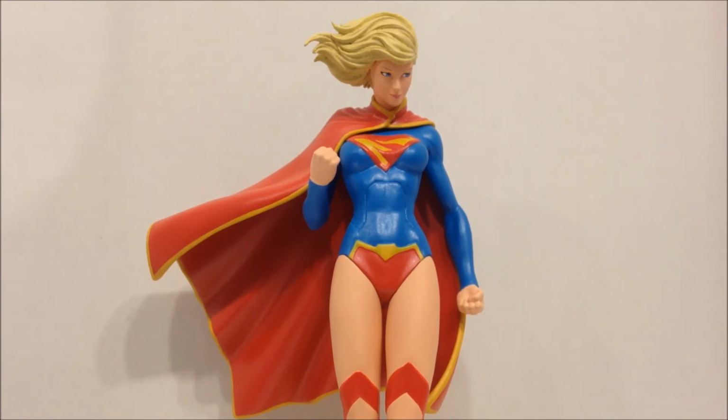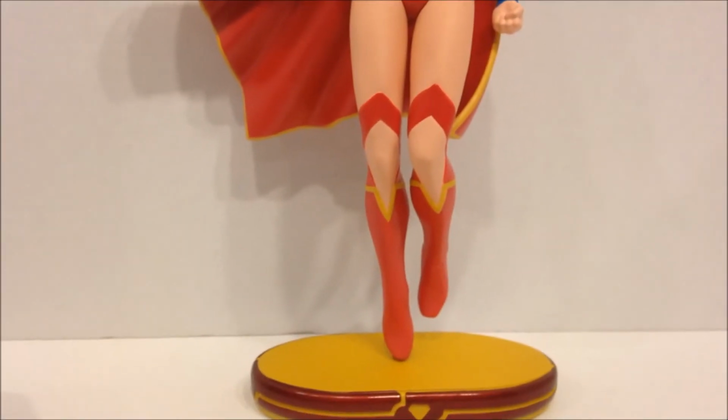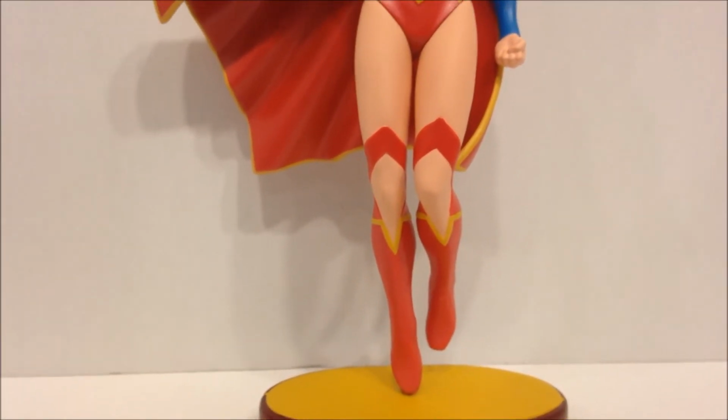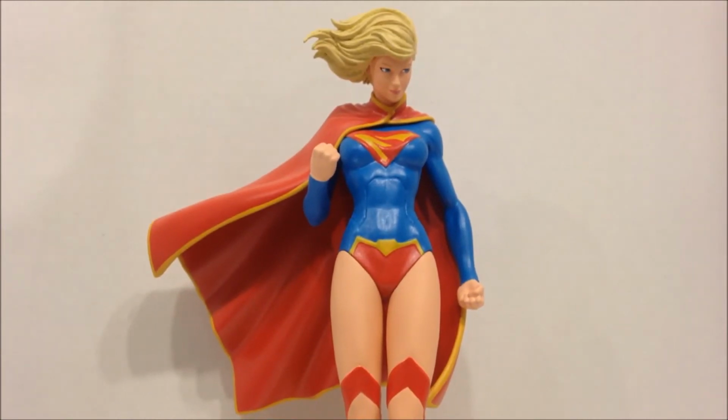It has a vitality to it. The amazing sculpture of the way her hair and her cape is blowing, the position of her hands, sorry for the shakiness here, but the coming off or landing, however you want to look at that, position of the feet. This statue just screams to me life and beauty, vitality, and power. This is a beautiful representation of the Maid of Might.